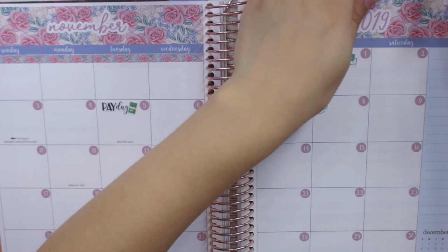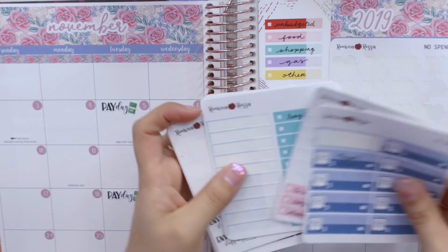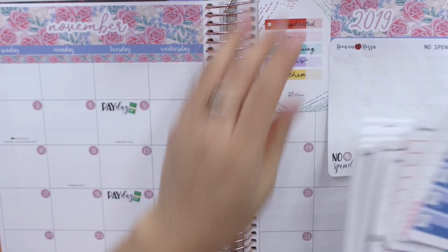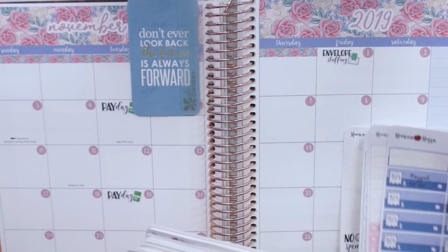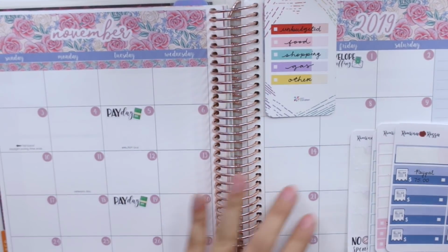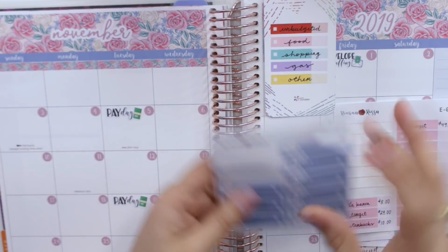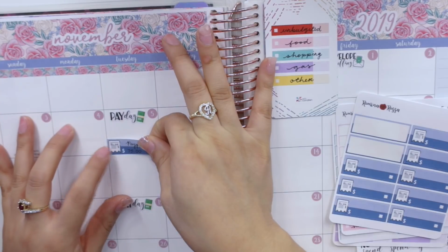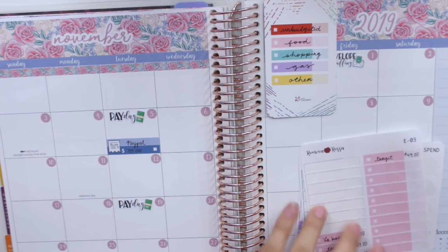Okay, so everything is updated, and I have bill due stickers as well as my budget expense ones that I need for this week. I don't have to put an envelope stuffing sticker because I already had that there. And I don't have to put my payday sticker either because those were already included in my monthly add-on sheet. First little sticker, I did have my PayPal bill on the 5th. So I'm just going to go ahead and put that there.